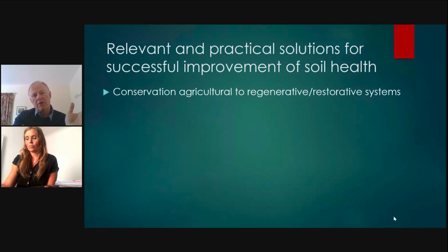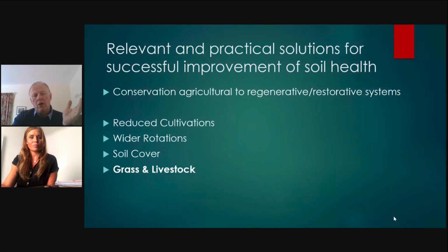There's been a lot of talk of conservation agriculture, and there's a lot of talk about regenerative systems. So what are they? Firstly, conservation agriculture really is looking at reduced cultivations, wider rotations, continuous or as much as you can soil cover. If you add to that grass and livestock, it may well just be grass, which you use for fertility, or you may well have livestock grazing that grass. That starts to get us into regenerative and restorative systems. One key ingredient missing here, of course, is that there is a mindset that has to be done to make these systems work. They are sometimes much more difficult to comprehend, and sometimes we need to create incentives which pursue those new avenues of conservation and regenerative agriculture.